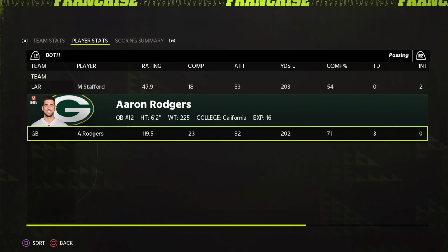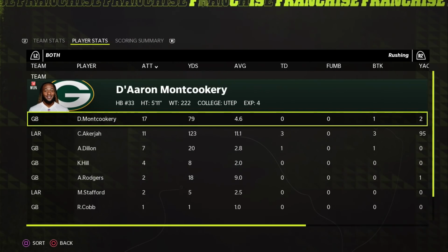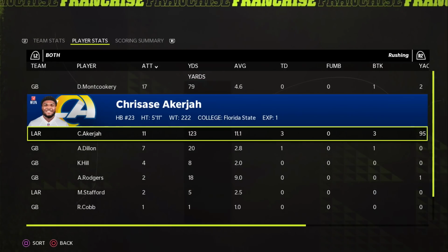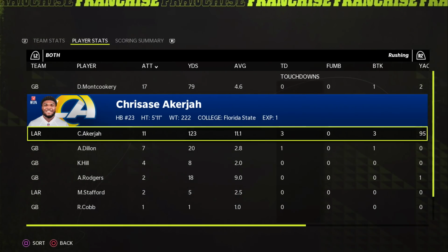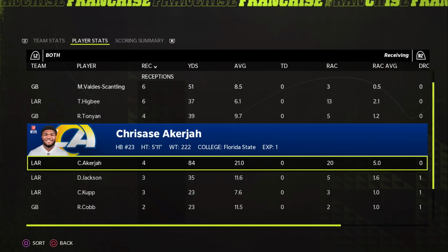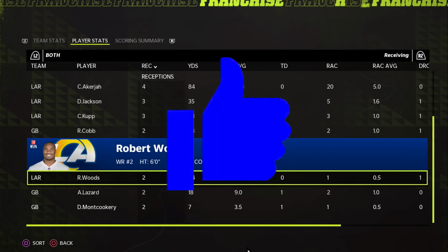Rodgers, once again, with a near flawless game, combined for 8 touchdowns, no interceptions in both games. Cookery did pretty decent, 79 yards on 17 carries, but look at Akerja. Did the best job he could, 11 for 123, 3 touchdowns on the ground, but it was not enough. The NFC West put up a valiant fight, but it's the NFC North that's going to face off against the winners from the AFC.